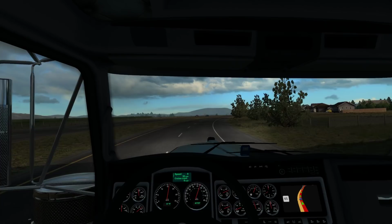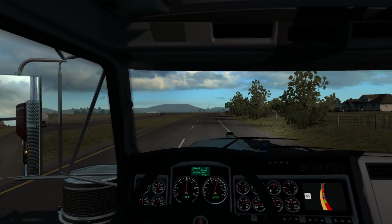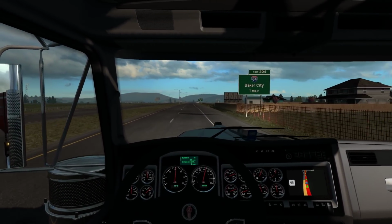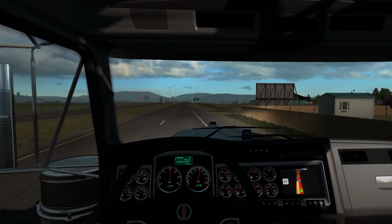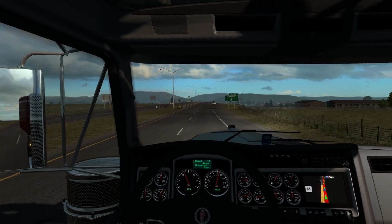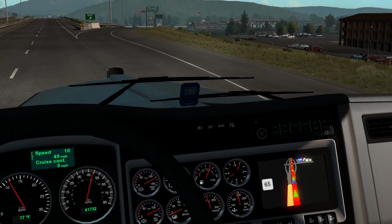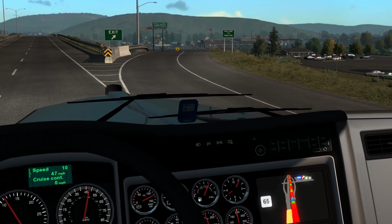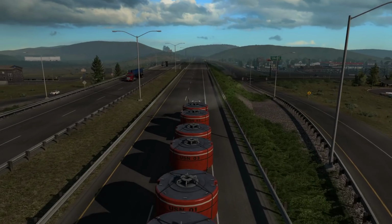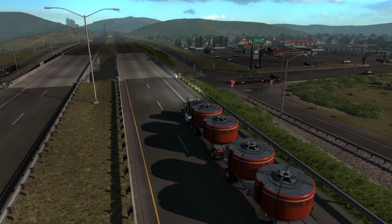Baker City, 2 miles. Is that where we're going? We're going to Ontario, so maybe not. Yeah, that's a different one. Hopefully we also discover it. Do I need to drop off there to discover this? No, I don't think it's a discoverable actually. I think Baker City is like a large rest area, at least in game. In real life, not sure.